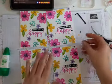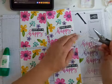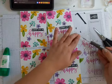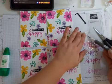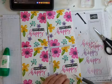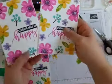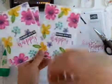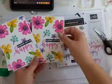Really bright, really different to what we've been working with recently. What I would do is I would just put another little gem on there, just a little gem for a little bit of bling. These are the frosted epoxy drops. They come in a pack. You have frosted and clear, and I think they're lovely. It's a bit of subtle bling. Okay, and there we have our 4 simple stamping cards with the new Pretty Perennials stamp set.